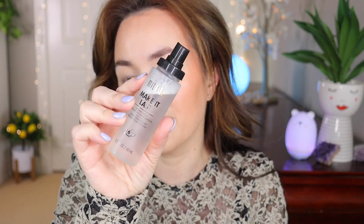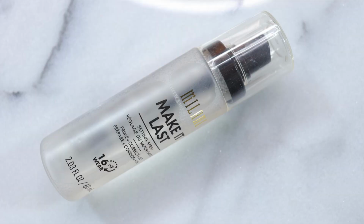So let's give this a spray to set the whole face. I'm gonna use the Milani Make It Last setting spray. And this says it primes, it corrects and sets. Now the jet is a little bit strong, so be careful. Like, your face gets sprayed with water. That's the only downside on this. So just spray a little bit in the middle and kind of move it around with your sponge.